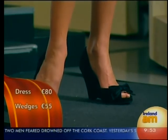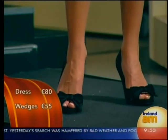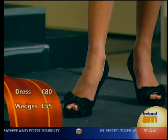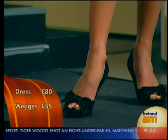And also the footwear are the little peep toe wedges, and they're priced at €55 as well, and they're actually leopard lined on the inside, satin lined on the inside. The shoes are satin leopard print lined on the inside. Yes. There is luxury. And the little bow matches up, is that velvet? That's a little bow, yes, exactly. That's a little velvet bow there.